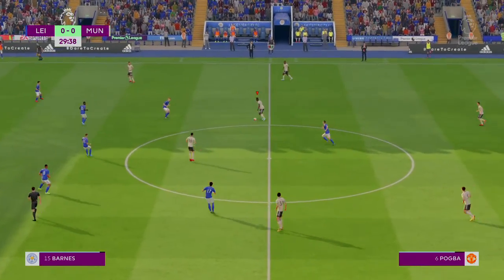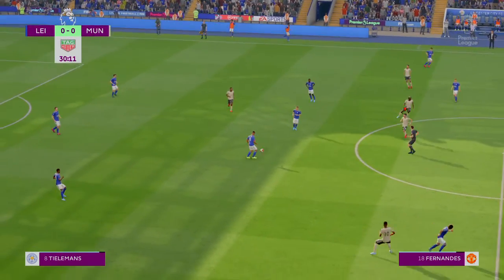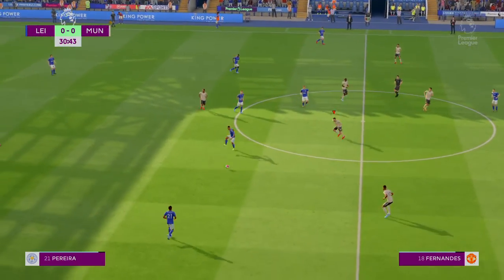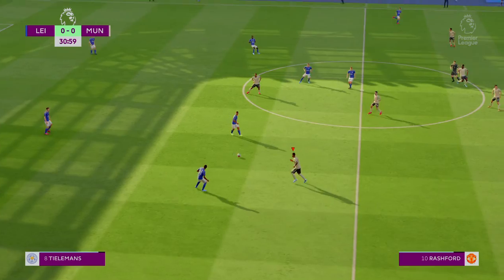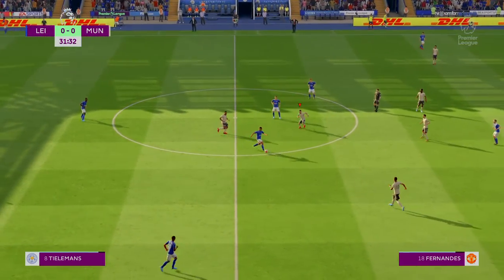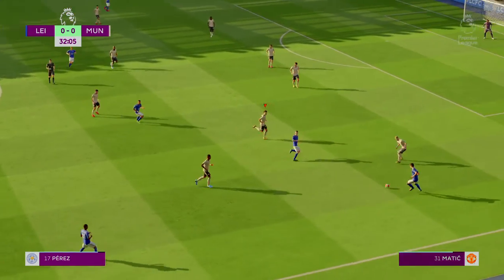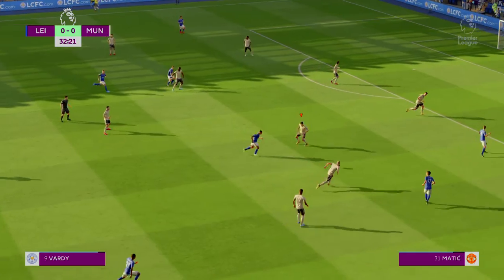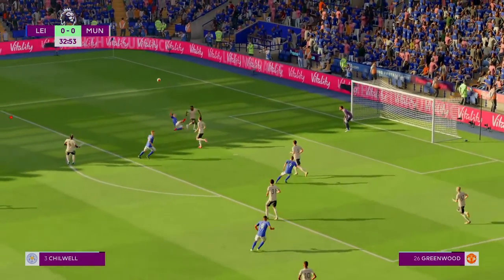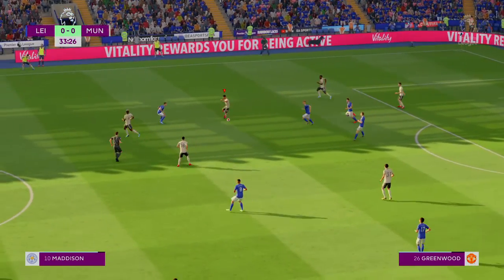Bruno Fernandes, Pogba. Well, now they've got the ball, what are they going to do with it? Ricardo Pereira, Tielemans, Maddison, Vardy. That's good passing, probing. Good position for the cross. They've soaked up a lot of danger here, but it hasn't hurt them, and now they're on the ball.